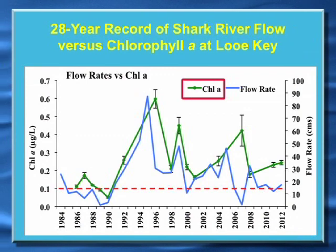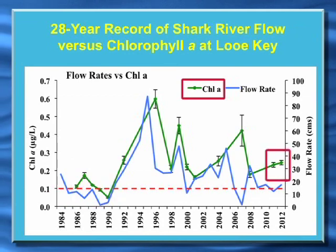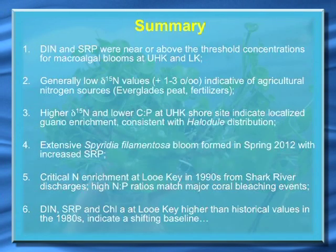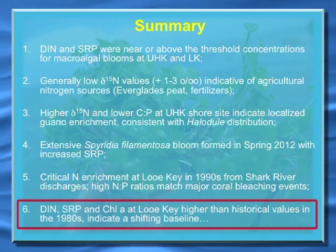Chlorophyll A over time, just showing you again how clean that reef was back in the 80s. Again, it has not returned to its original condition. So this is my summary. I just want to maybe make that final point on the bottom that this is a really great example of a shifting baseline, not one necessarily caused by overfishing, but one caused by water quality shifts over time.